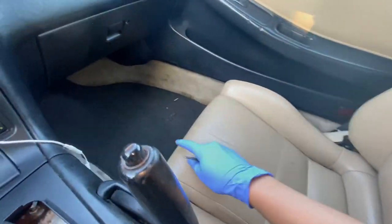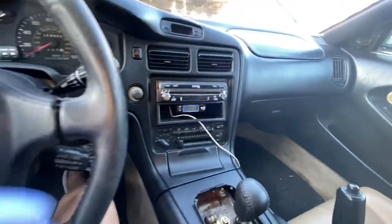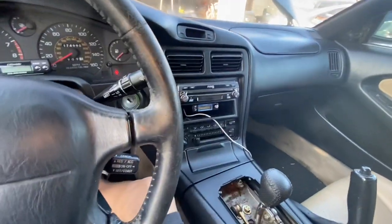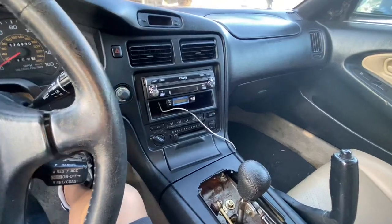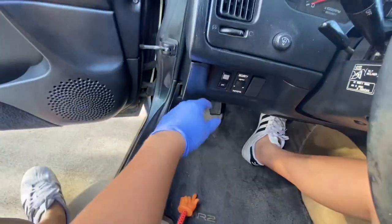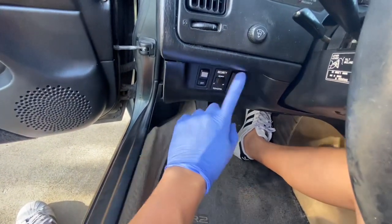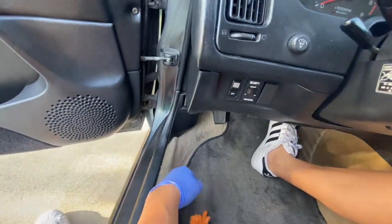And then just kind of look for, you know, if all the plastic pieces are good. And that's how you determine kind of a bargaining price, bargaining with the seller, or, if you want to sell your car, you want to price your car right. This right here will be the fog light switches, the security button for the original MR2s. Kind of look for wear on the door.